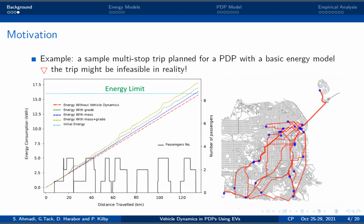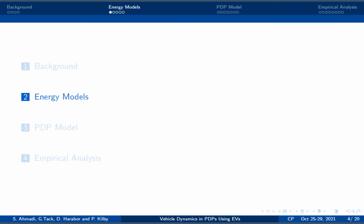But as you can see in the left plot in blue, the trip would require more energy when passenger weights are incorporated in the energy model, and even more when the ground slope is also added into the energy calculation. This means the last two pickups are infeasible with more accurate energy models, and the trip might be infeasible in reality. But how can we achieve more accurate energy models for EVs in the PDP?